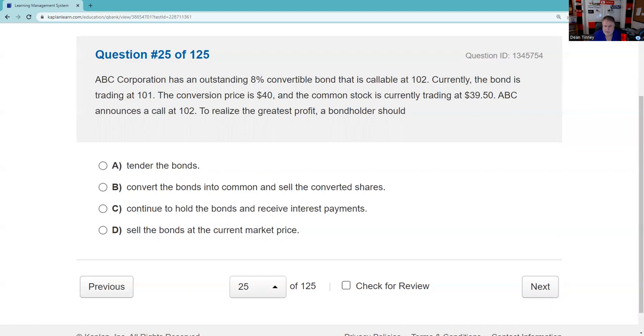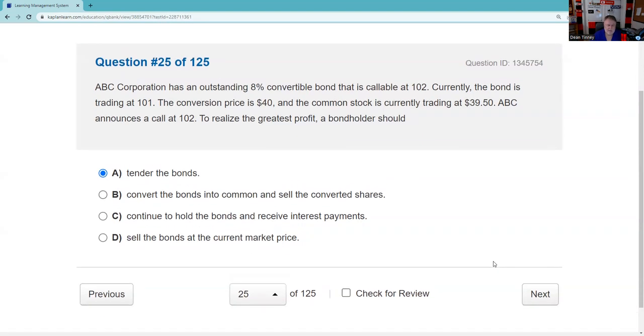The common stock is trading at 39.5. So ABC announces a call at 102. So 102 is 1,020. To realize the greatest profit, the bondholder should... So I'm going to take the 25 times 39.5. And if I converted the 25 shares I'm entitled to, I'd get 987.50. And 102 sounds like a better deal, right? So I'm going to take whatever gives me the biggest money. So I'm going to say A. By the way, the issuer knows that that's what you're going to do.